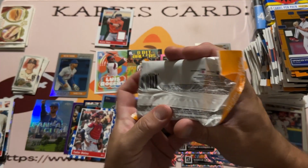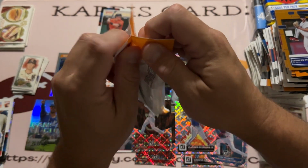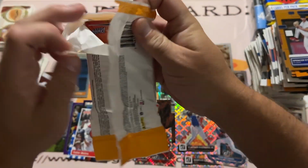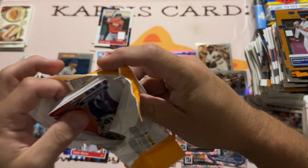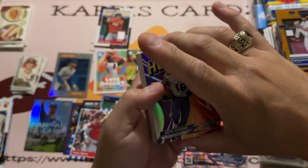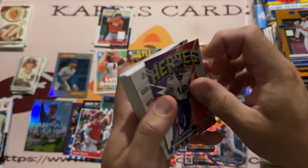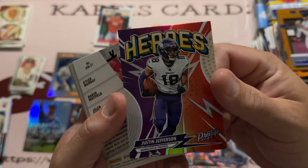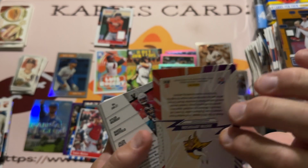Let's see if football can beat it in any way. As I'm recording this here in, what is it, the 9th of July or something like that? About 3 weeks away from training camp opening, maybe a little less. And I'm looking at this backwards, or no, I'm not. I don't know. Justin Jefferson in the Heroes insert set.